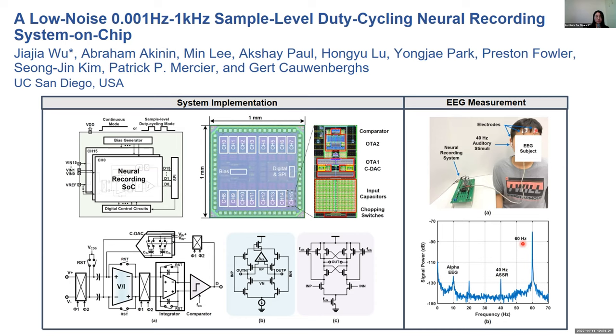Each channel consists of a data signal analog to digital converter, and the core circuits include a current reuse OTA, a StrongARM dynamic comparator, and we also use chopping and correlated double sampling techniques in the system. All these circuit designs enable this system to operate in two modes. One mode is continuous mode, which has a constant power supply. Another mode we call sample level duty cycling mode. In this mode, we can duty cycle our power supply so that we can significantly scale down the power consumption when we record the low frequency biopotentials.